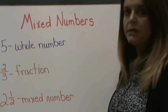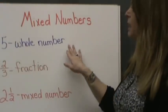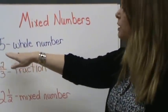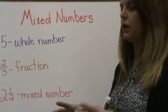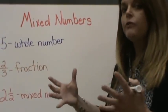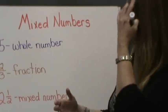This lesson is about mixed numbers. We've learned about different kinds of numbers in class. We've learned about whole numbers, and we know that whole numbers tell us there's the whole thing. So if I saw the whole number 5, I would know that I have 5 whole things.